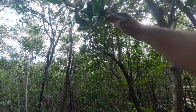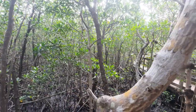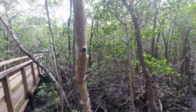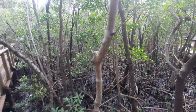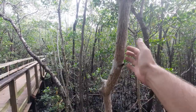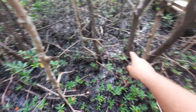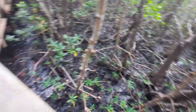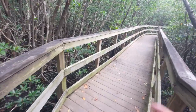I'm trying to think. Oh, just saw it just a minute ago. Oh, whoops. Where'd you go? I saw like a fiddler crab. That was... dang. But this is a red mangrove right here. You can tell by looking at some of the prop roots. As you can see, they essentially act like a spider, more or less. I think that's a great way to describe them.